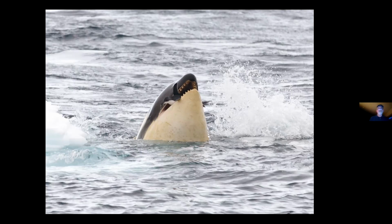But when they washed the last penguin off, this killer whale came to the surface with the penguin in his mouth, and you can see it there. And the killer whale swam back over to the ice floe, put his chin on it, opened his mouth, and the penguin hopped out, flapped his wings, and walked to the other side. And the killer whale turned around and swam off with his buddies. So what's going on there?